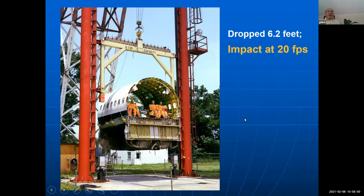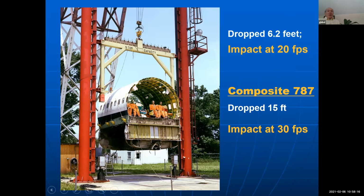So this is the drop test they did for this test crash. They dropped a section of fuselage just 6.2 feet with an impact of 20 feet per second. And want to compare that to a more recent drop test of a composite 787. The FAA told Boeing, prove it's as crash worthy as an aluminum structure, but they didn't tell Boeing how to do that. It basically said, submit something and convince us it's as crash worthy as aluminum. So they chose to do that by doing a drop test, which they dropped from 15 feet with an impact of 30 feet per second. And it passed. And one of the things it's got to pass is a load cell in the crash dummy spine.